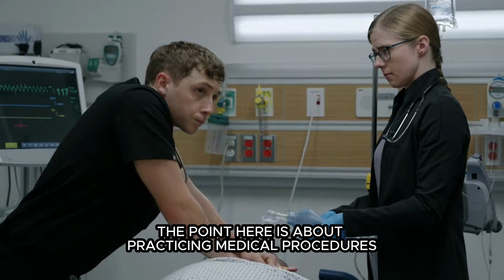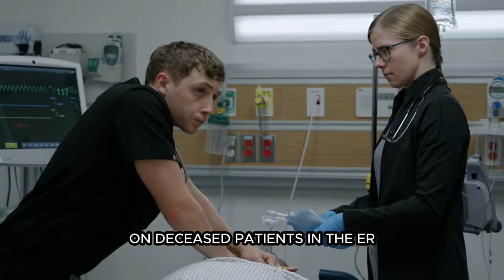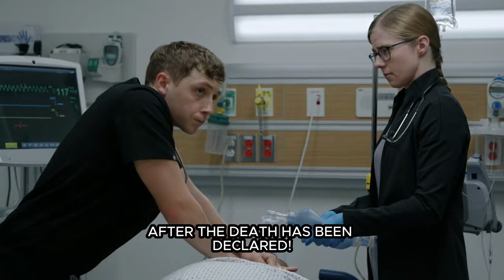However, the point here is about practicing medical procedures on deceased patients in the ER, or more often in the ICU, after the death has been declared.